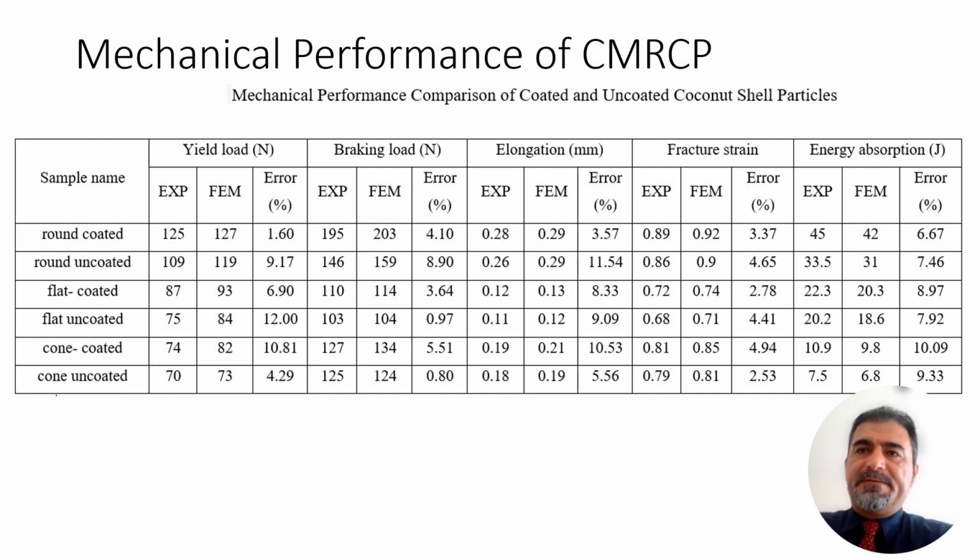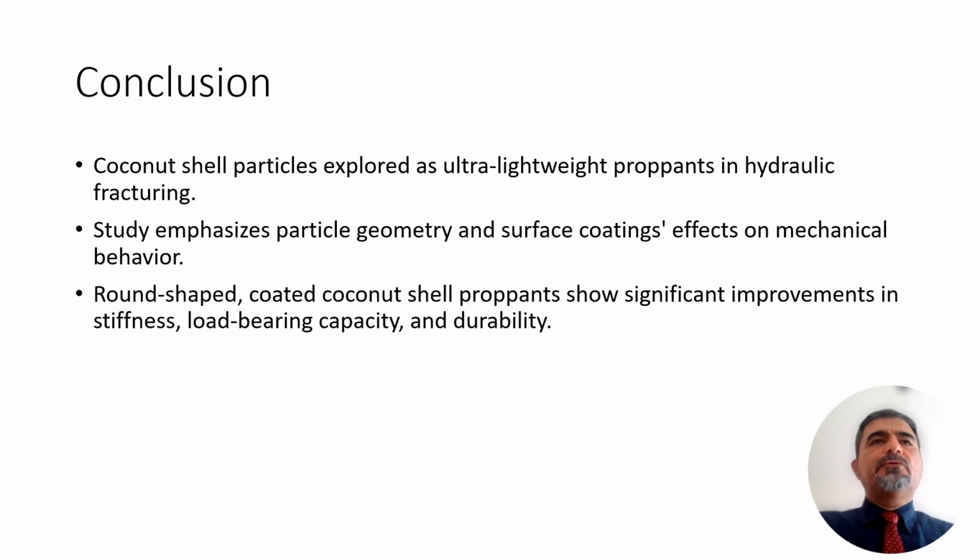For the conclusion, coconut shell particles were explored as ultra-lightweight proppants in hydraulic fracturing. The study emphasizes particle geometry and surface coating effects on mechanical properties. Round-shaped coated coconut shell proppants show significant improvement in stiffness, load-bearing capacity, and durability.